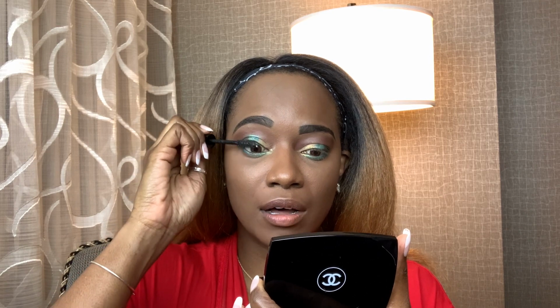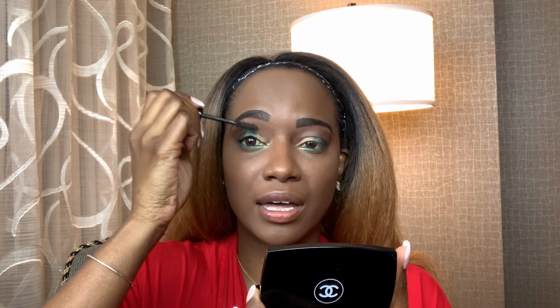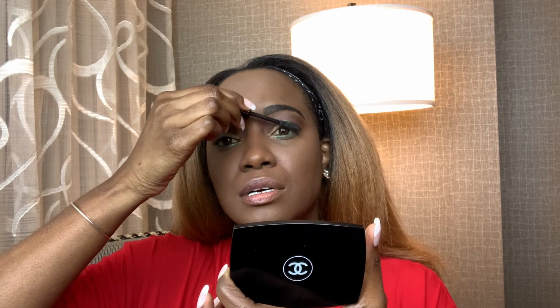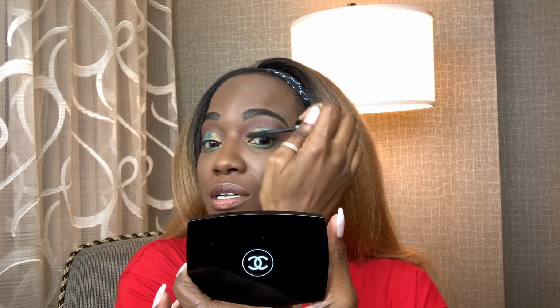So I'm going to go in and I'm going to add a little bit of mascara. This is the Le Volume, which is a really great mascara, friends. Really nice mascara. It really does give you length and it really pulls the look together really nicely. Of course, I'm going to wear falsies though.